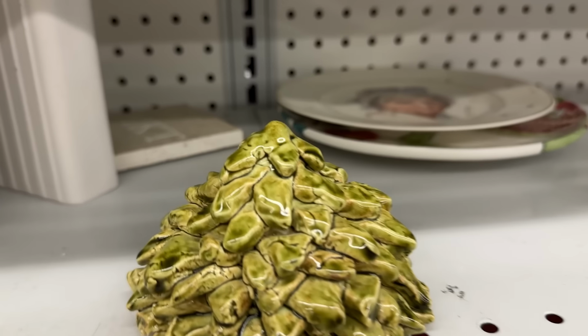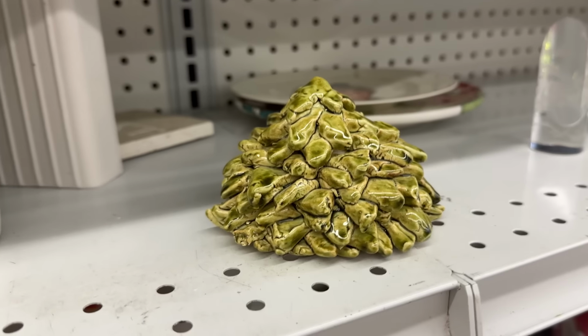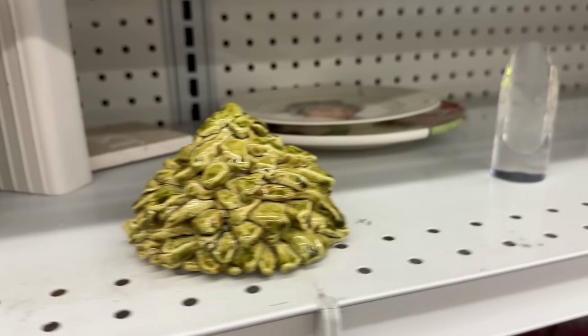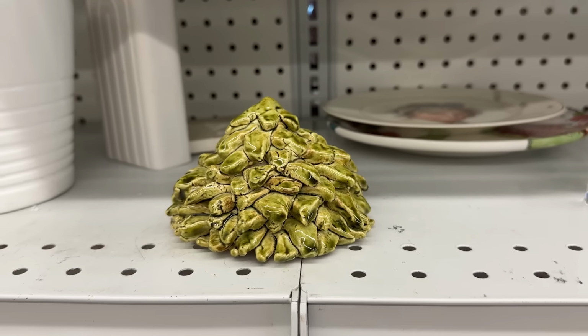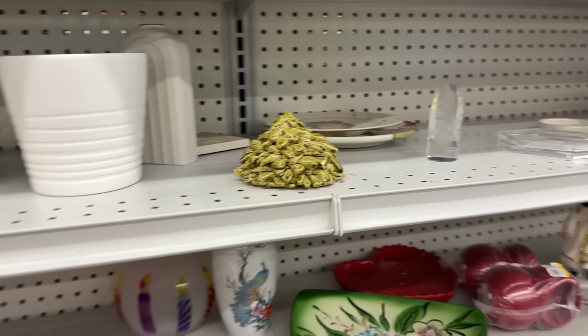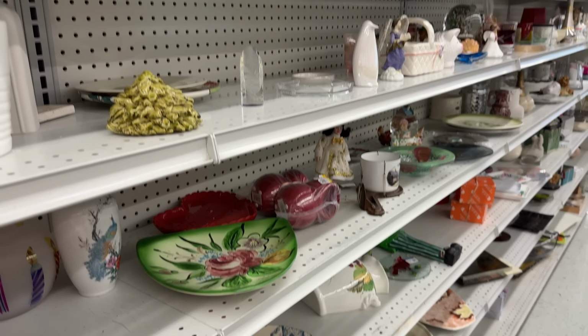So how are we feeling about this strange ceramic mound? I thought it was a lid. It's not. It's just a decorative thing. I kind of like it though, and its weirdness. I probably won't get it. But, in the sea of nothing, this is the only thing that's appealing to me right now. So that's how this store is going.